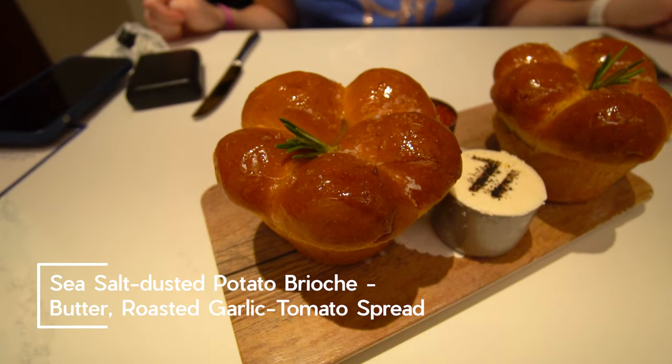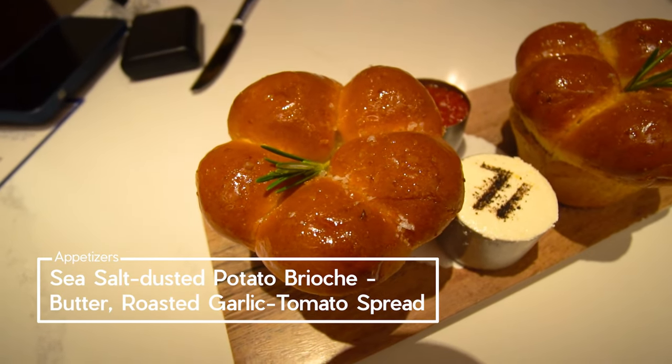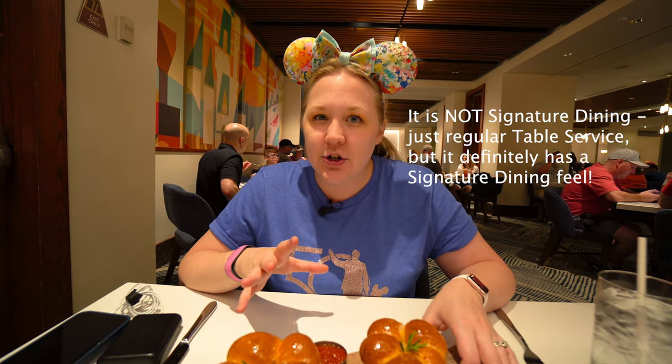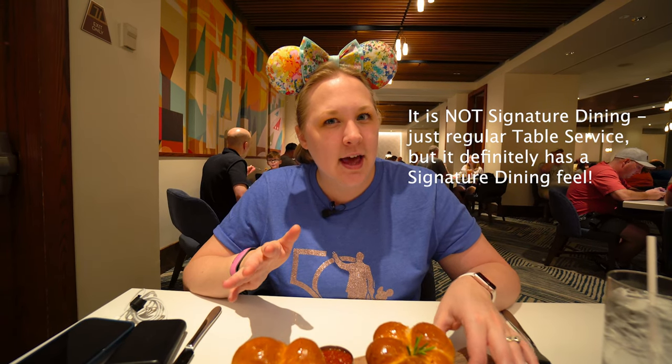We got the potato brioche. It looks beautiful. It's just very well plated. So I'm very excited to try this. Steakhouse 71 is considered a table service restaurant. I think it's considered a signature restaurant, but it doesn't necessarily have a super high-end signature price tag. So this is a really great option if you're looking for something a little more higher end, but not necessarily that higher end price.